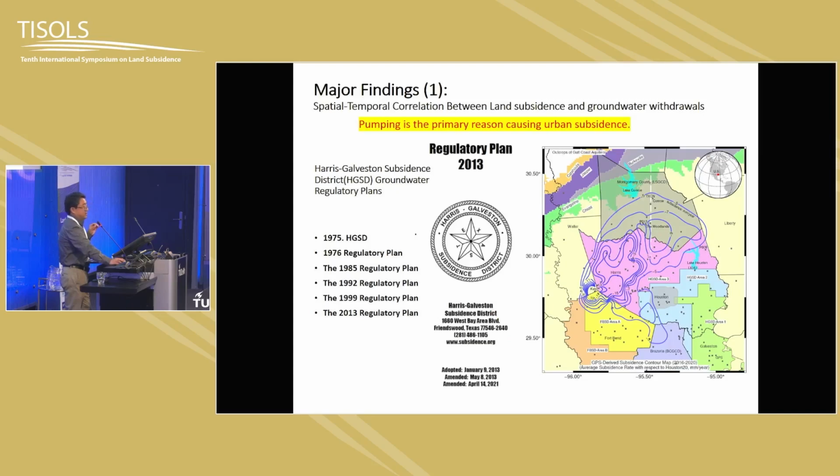So they set up the subsidence district. Quickly, the subsidence district made regulations focused on groundwater withdrawal, just trying to reduce the pumping. It works very quickly. I would say very quickly, the southeast subsidence reduced. Based on field observations, the subsidence district repeatedly or regularly updates the regulation plan. That's great. The new one is amazing. They give people some flexibility to use the water, but finally you reduce the use of the water. This map shows the current subsidence rate, mostly from the last 5 years.